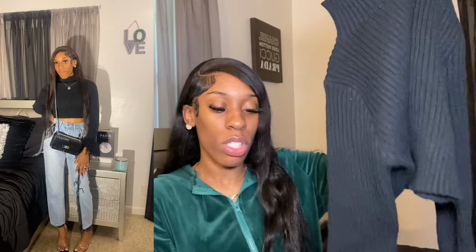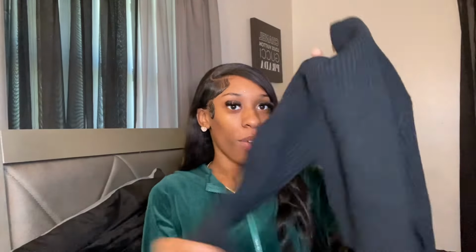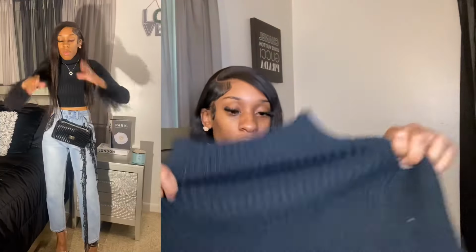And that's kind of the look that I was going for with this outfit. It was more so like a clothed outfit, like a fully clothed look. That's what I wanted, because you don't always got to be showing skin to look cute, girl. The shirt fit really good, though.